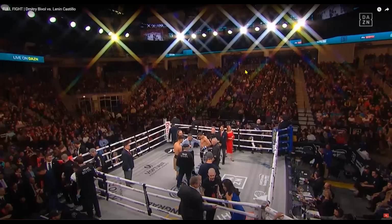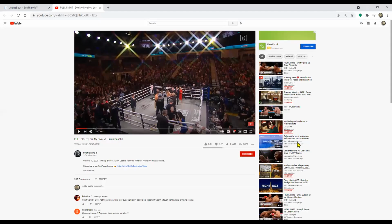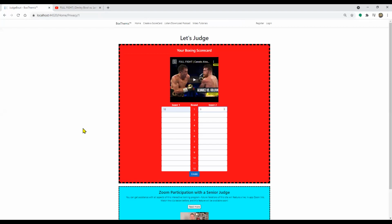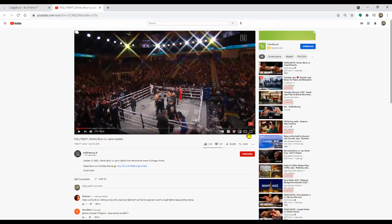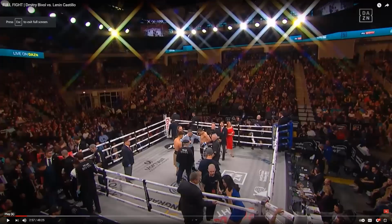We have Bivol here, we have Castillo here. So we're going to shrink that down. We're going to keep score right up here in between rounds. I'll try to keep it on a separate screen. Right here, 10-9 rounds. Bivol will be on the left, Castillo on the right. So that's how we'll keep track of this. We're going to go here. We're going to increase this. And we're going to start.